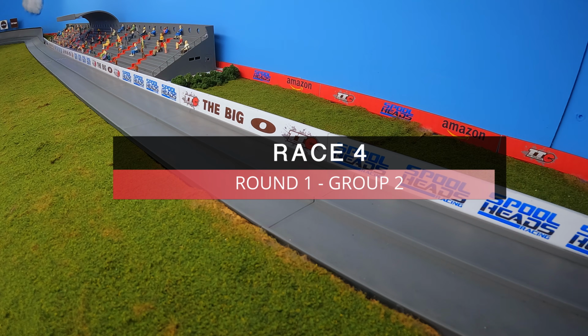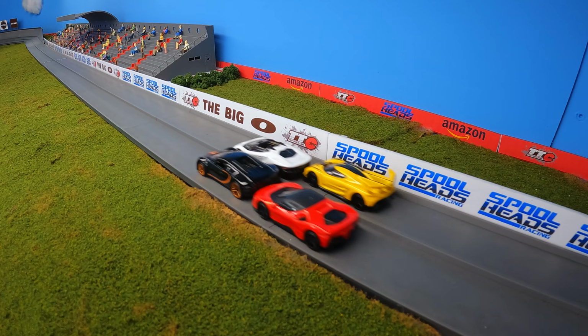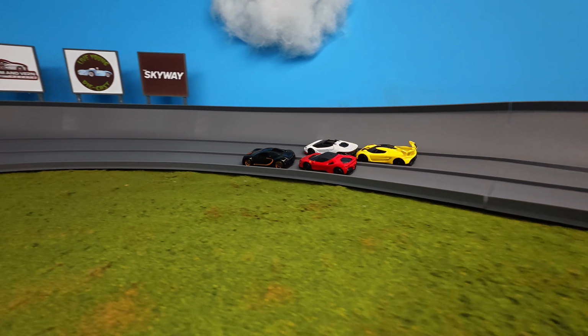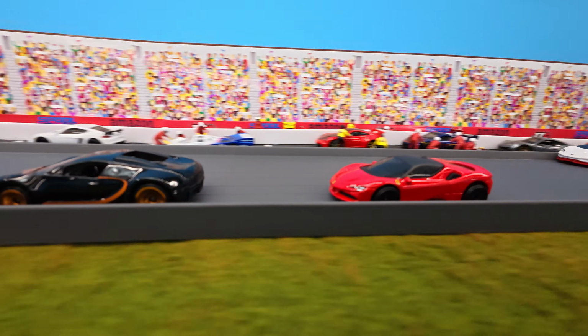It's the Koenigsegg who's out front with 10 points as we head into race number 4. Bugatti slides into the pole position. Will he be able to hold off the Ferrari? The Koenigsegg's in the back right, even though he is ahead on points. He is in the worst track position right here in race number 4.